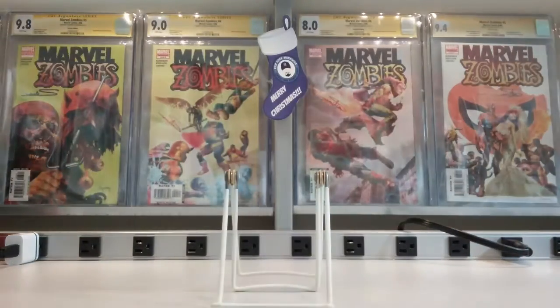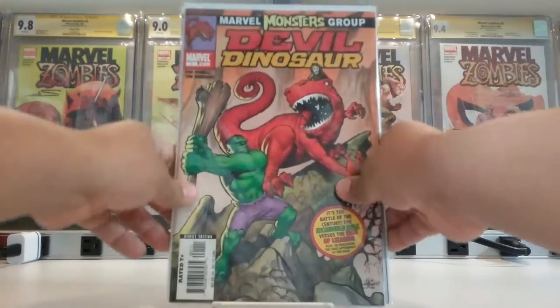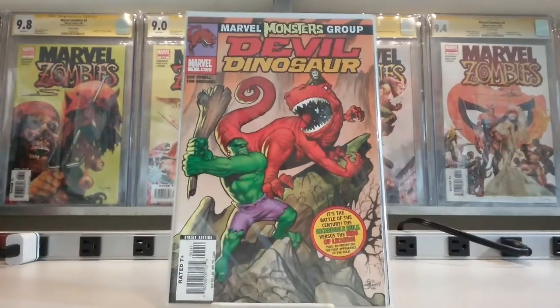Oh well, at the very least, I do have all 4 issues still have the mask intact, and no little kid got to him. Next, Marvel Monsters Group number 1, Devil Dinosaur.